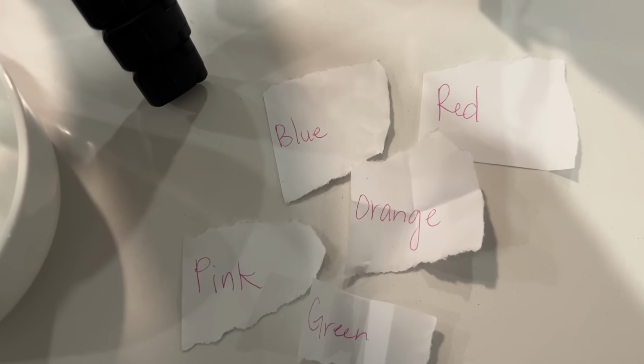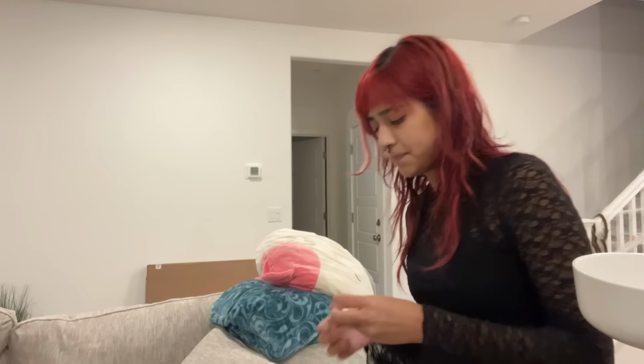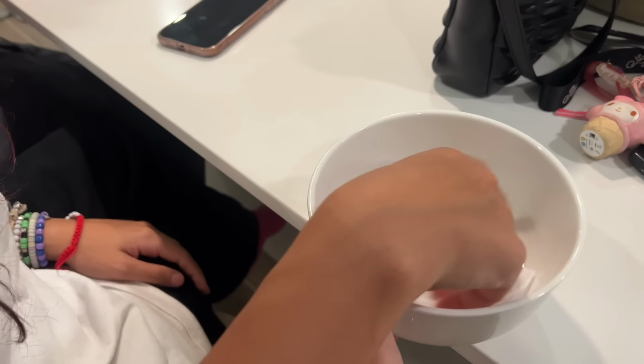Here are the colors we're gonna be raffling. There's red, orange, green, pink, and blue. Berna's going first. Okay, ready? Green! Oh, you got green. You're gonna look like an alien. I wanna be one.